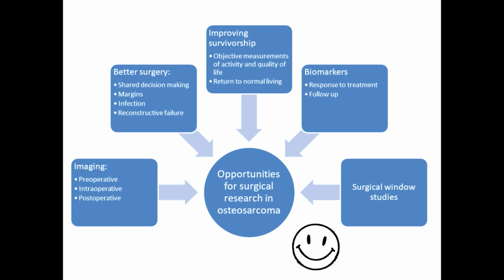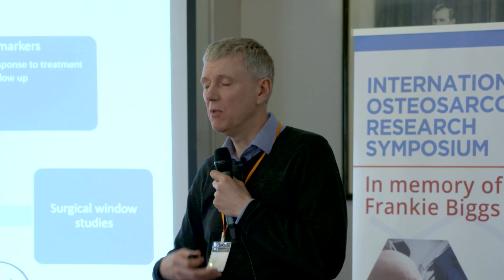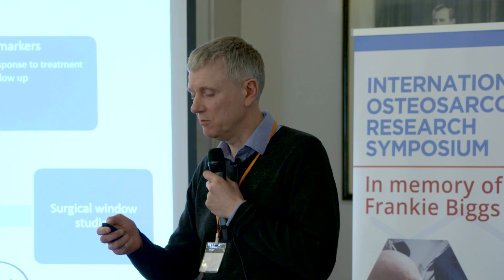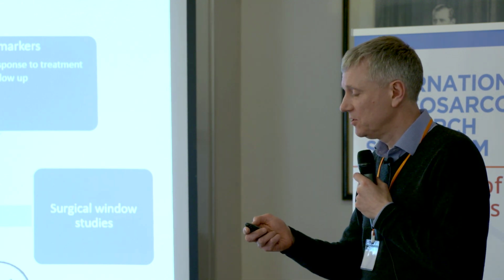Biomarkers, you'll hear a lot about these going forward today. They're very important to allow us to measure the response to treatment and to follow patients up. And the fact that we're taking out a tumour does open an opportunity for surgical window studies. So there are questions about what can we do to the tumour before we take it out that might be reflected in the tumour once we've taken it out, and that will tell us something about the biology of the tumours. So I'm going to leave it there just to fly the flag for surgical research.